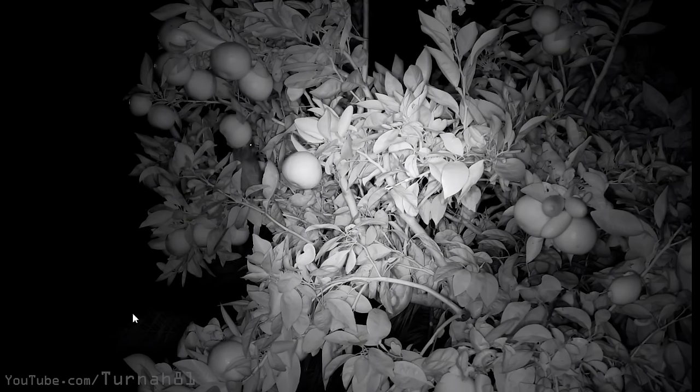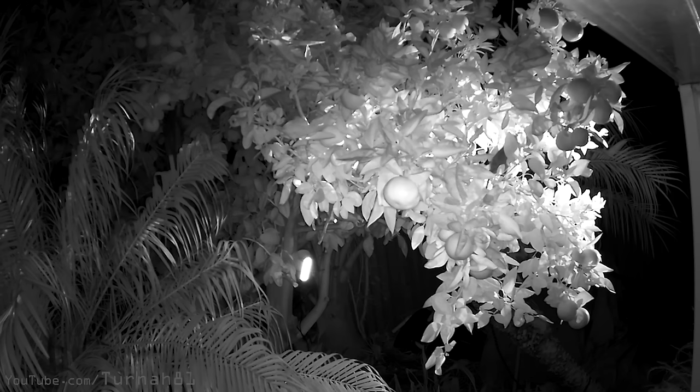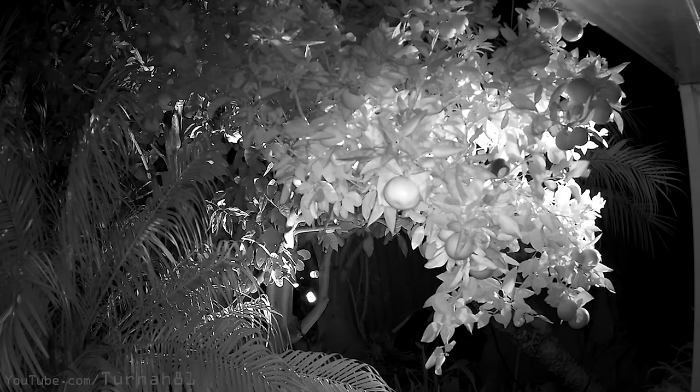I've got the remote switch in hand and have roughly framed the camera up to see where he goes. And 3, 2, 1, tree shaker time.